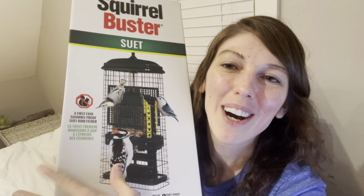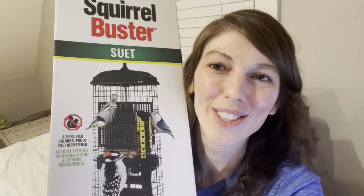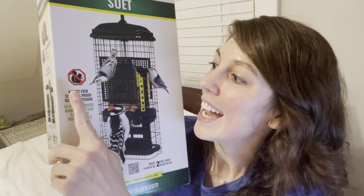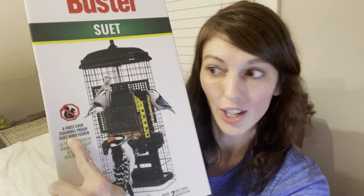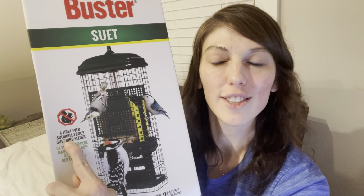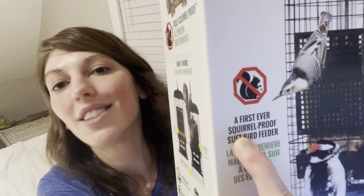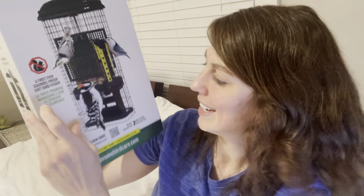Okay, let's just go ahead and read the box. Since this product was $100, I want to get my thorough enjoyment out of this product. Okay, so right here, it says a first ever squirrel-proof suet bird feeder. It says this is the first squirrel-proof bird feeder. And look, there's a little picture. It says no squirrels, 0 squirrels. Shuts the squirrels down if they try to get suet. Nope. Okay. And then there's another language. And then what else is it?